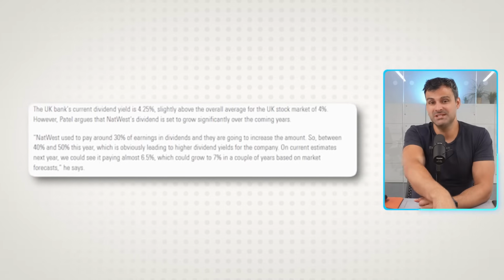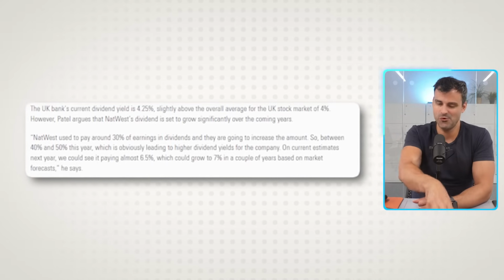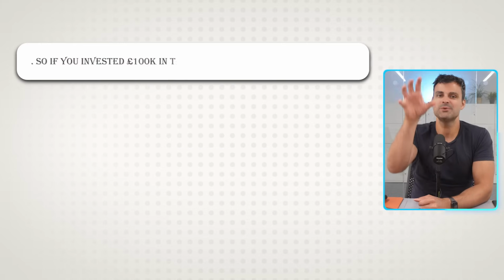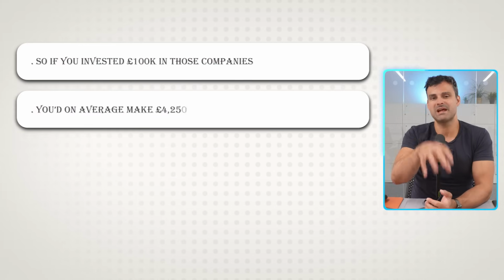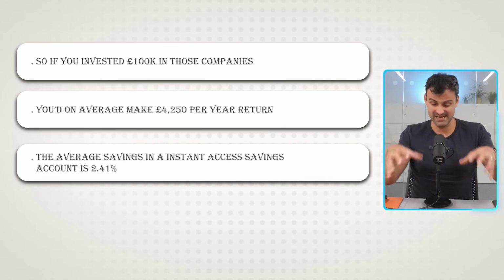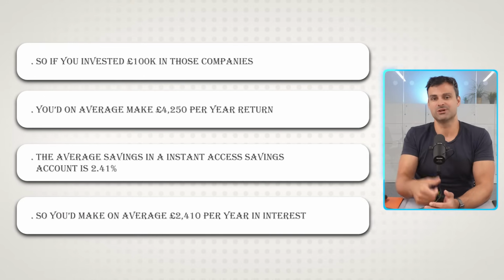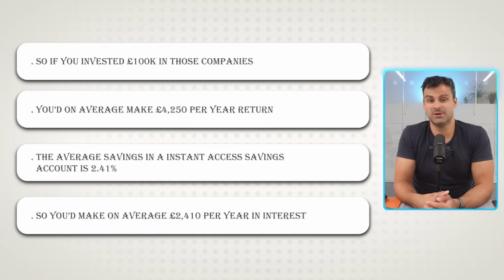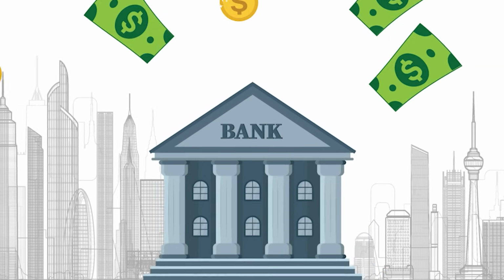The average dividend yield if you own shares in a slice of all UK banks is 4.25%. So if you invested £100,000 in those companies, you'd on average make £4,250 per year return. The average savings in an instant access savings account is 2.41%. So you'd make on average £2,410 per year in interest. So I ask you the question, who is winning there? The people that own the bank or the people that use the bank?